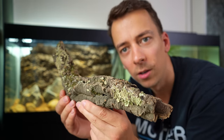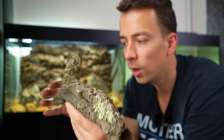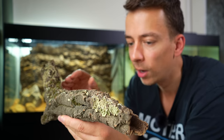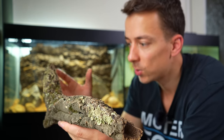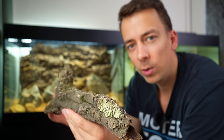So here's how they look straight out of the bag. It's basically a hollow piece of cork. So I have three of these pieces, but I'm thinking that technically we should be able to split them open and then have six halves. And that way we have a hollowed out tree that we can actually fill with plant substrate and put some plants in there. I think that would be very cool, but let's see if we can make that happen.